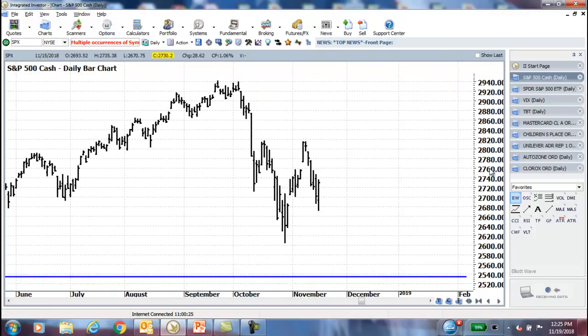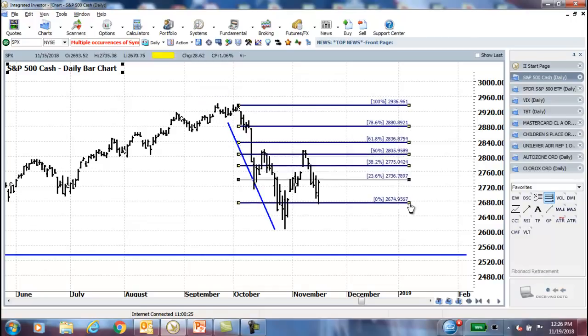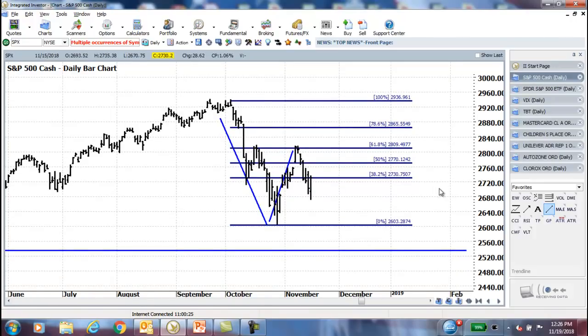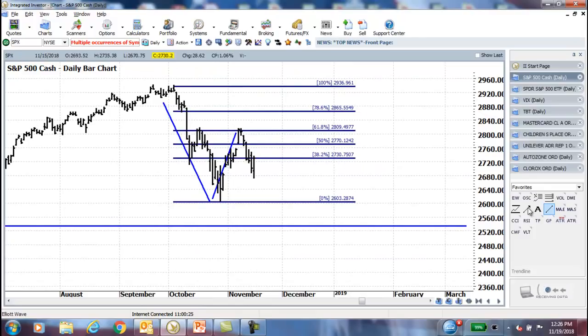Remember last week we talked about how we had this complex A wave to the downside, a very classic zigzag pattern down, and then we had the bounce right to the 61.8% level with a doji right on that level. So that was our bounce up to a mono wave B. So we had a complex A, a mono wave B, and that sets us up, at least it's qualified at this point, for a wave C lower.